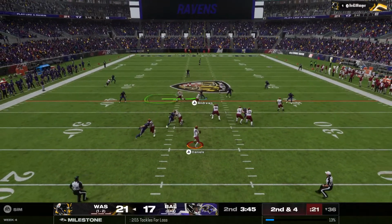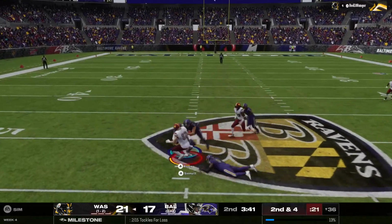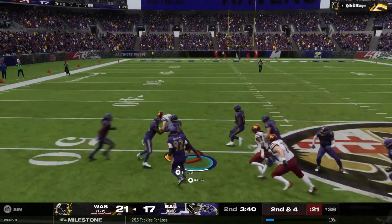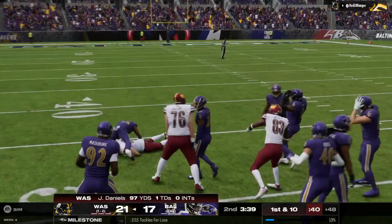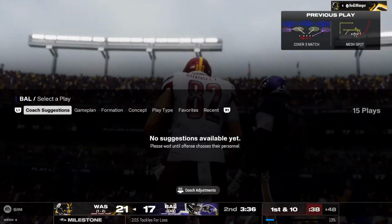Now Daniels. Get that to his tight end, Ben Sinnott. And he's down on the other side of midfield. Mark him at the 48-yard line.